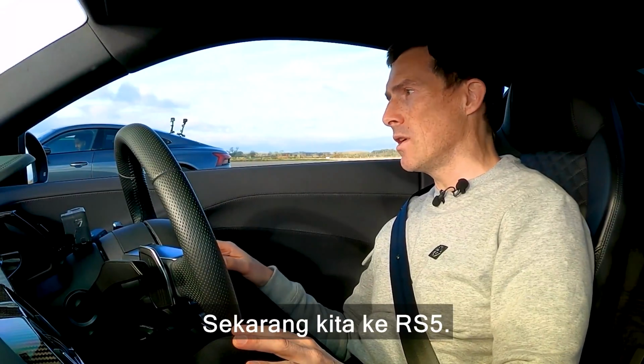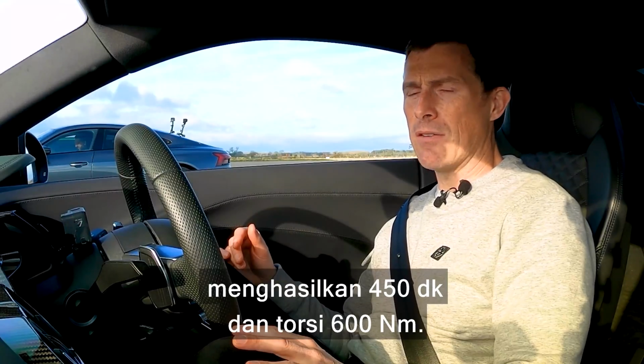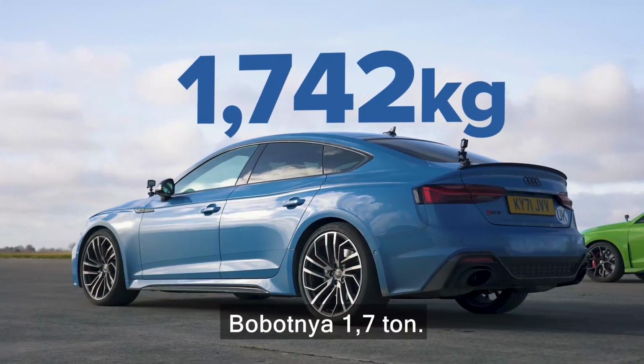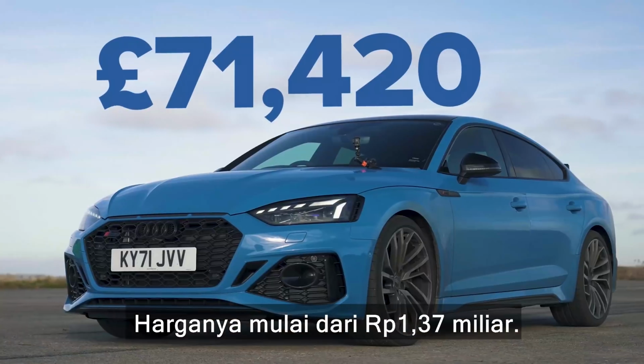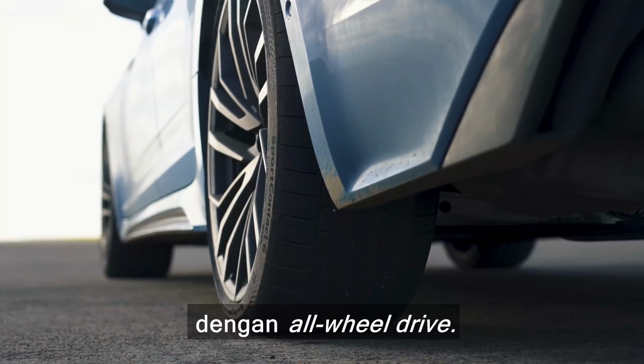Now we come on to the RS5. It has a 2.9 litre twin turbo V6, puts out 450 horsepower and 600 Newton meters of torque. It weighs in at 1.7 tons. Thought it'd be heavier than that. Anyhow, it costs from £71,000. It's got an 8-speed automatic gearbox with all-wheel drive.